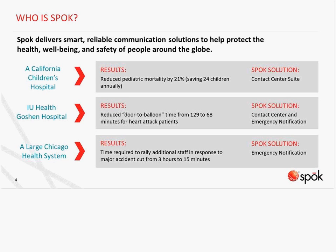On this slide, you'll see examples of how Spoke made a tangible difference in outcomes. The first one was a California Children's Hospital, a pediatric hospital, where we implemented a number of solutions around contact management, call center, automated code calls, etc. Apart from lower call abandonment rates, shorter hold times, and all those important operational improvements, what we saw was a reduction in pediatric mortality rate by 21%, which is equivalent to 24 children in that year. So that's a huge win for any company. There is also a very large Chicago health system where they improved the response time to code browns by a factor of 12, due to those in charge being able to contact groups of people, get responses from those groups, and hopefully escalate when necessary.